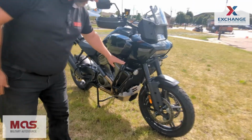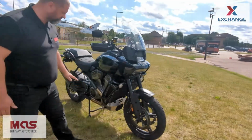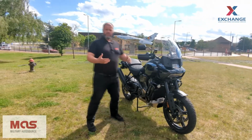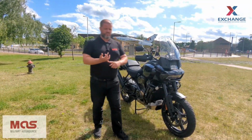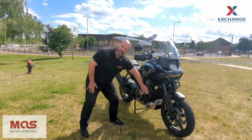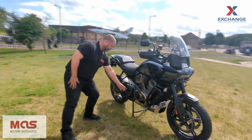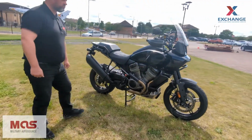You'll notice here on the side you've got the crash bars on the side, on the front, and again on the other side, and that's simply there for when you're out there off-roading. With an adventure bike, it's inevitable that you may come off and drop. So this is so that the bike falls onto the crash bar and not onto the frame of the bike or your tank, or it doesn't damage any of your controls either.